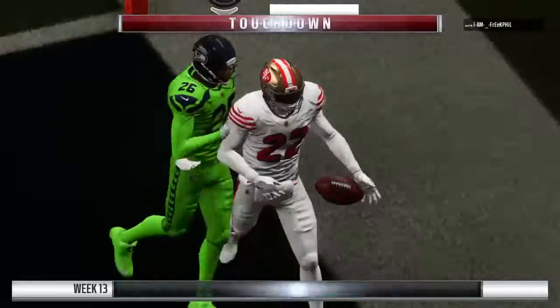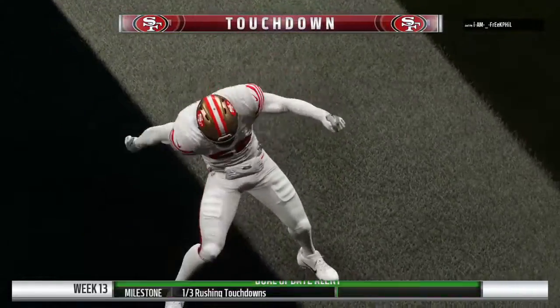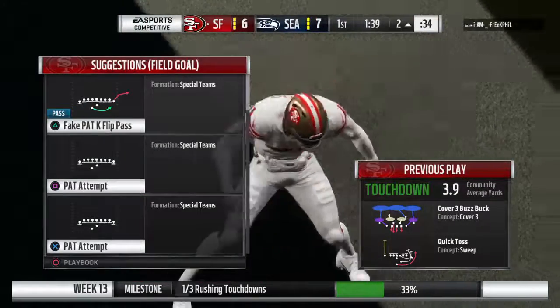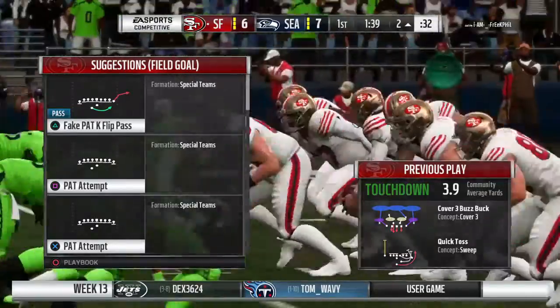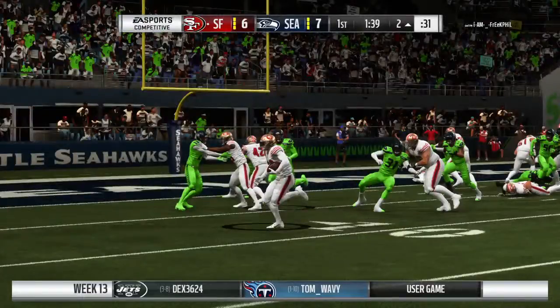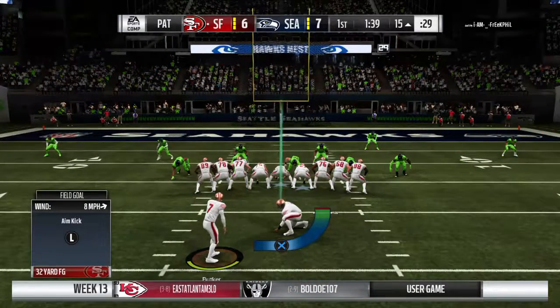And he's going to take it in. Touchdown, San Francisco. A great effort there. His ninth touchdown of the season. And the 49ers are within an extra point of tying this thing up. Harrison Butker is on for the extra point.